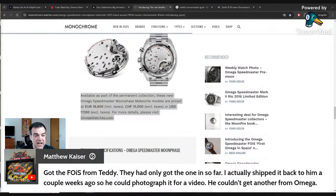Let's see. Matthew says, I got the first Omega in space from Teddy. They had only got the one in so far. I actually shipped it back to him a couple weeks ago so he could photograph it for a video. He couldn't get another from Omega. That's very cool. That actually was on my little list a few weeks ago of one of my favorite watches of 2024.